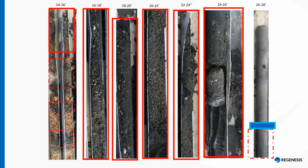I'd like to say they all come out looking like that, but that's not always the case. These confirmation cores really allow us to adjust our volumes and our injection concentration as necessary to make sure that we are achieving the overall distribution throughout our target treatment interval.